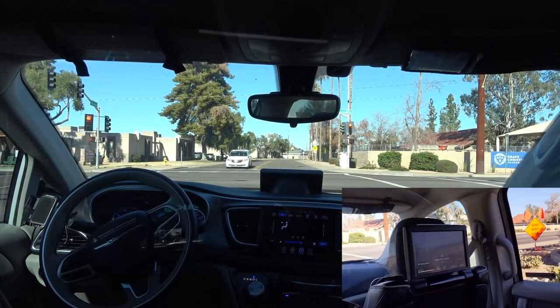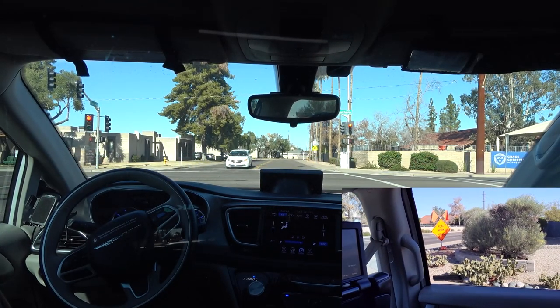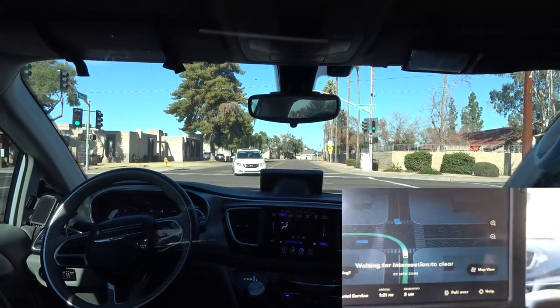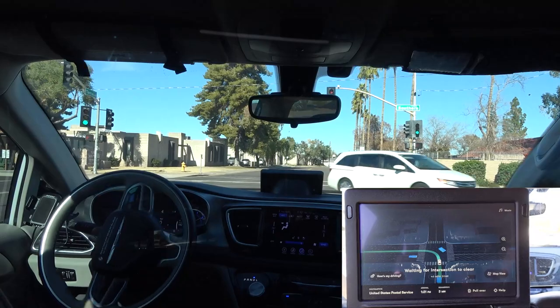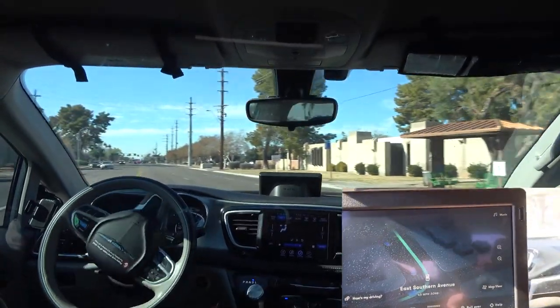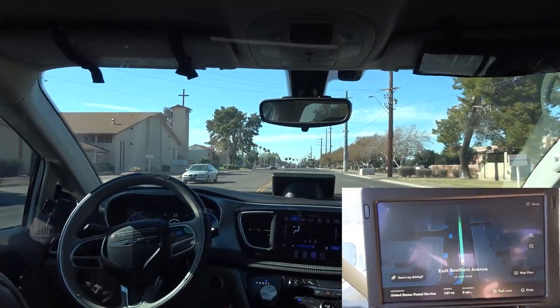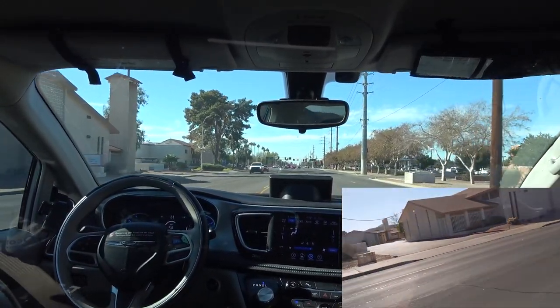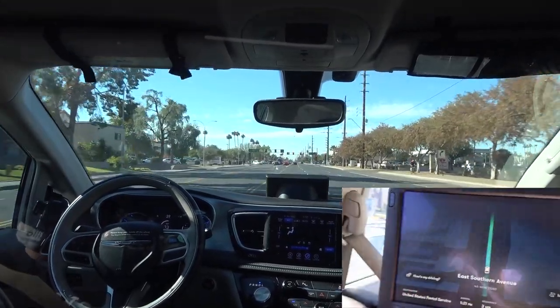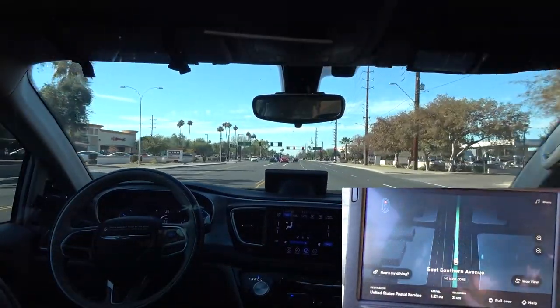See, that road work ahead sign is not even pointing at the road, but there's still a road work thing displayed on the screen, and that's smart. Waiting for intersection to clear. Yeah. So here's the couple of old stuck spots we tried out a couple of videos ago. But, oh yeah, that was on the clips video.